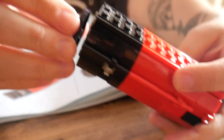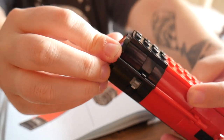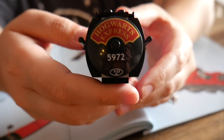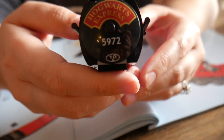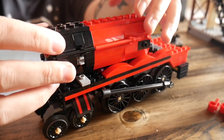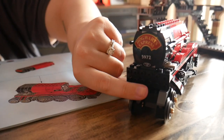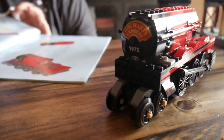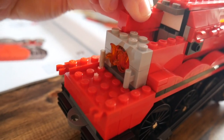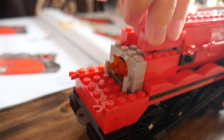Oh man, is it time? I want to make sure it's straight. Perfect. Put it on there, Meggie. There she is. We got to put the flames on. I'm pretty excited about that. It's like a little fireplace on the Hogwarts Express. I think that's where the coal goes.